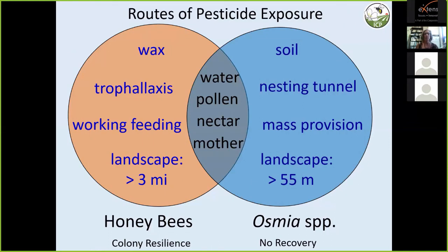And then their foraging distance is greater than 3 miles, so they can get out there and really be exposed to all different kinds of landscapes where there's no control by the grower over what the bees possibly would be in contact with. The osmia bees, the cavity nesting bees, in this case Osmia lignaria, would be in contact with the soil because she's picking that up for her nest partitions. And then her nesting tunnel itself, if it were accidentally sprayed with a pesticide or contaminated somehow, she would be in contact with that. Larvae would be in contact with the mass provision after mom put the pollen and nectar there, which could be contaminated.